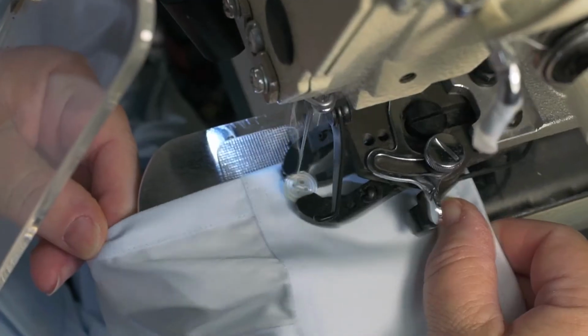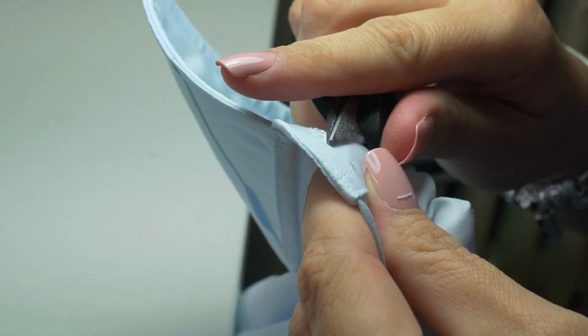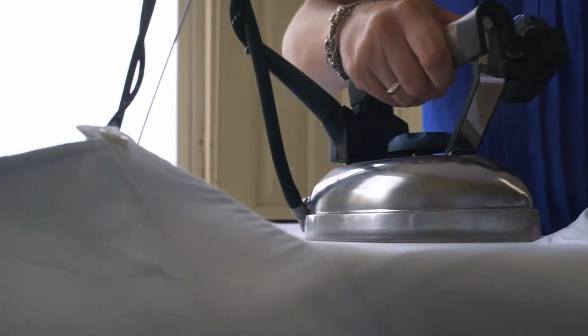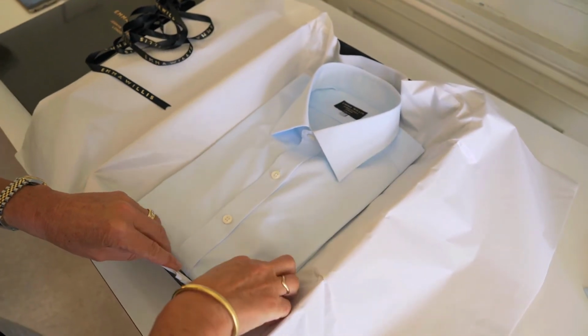Then it goes for buttonholing, then into the finishing room where all the loose threads are taken off, which is a very important detail. Customers understand we care about those sort of details a lot. We then press it and fold it with tissue, and then it goes into one of our boxes, and then it goes to the shop or is sent to wherever in the world that the customer has ordered his shirt from.